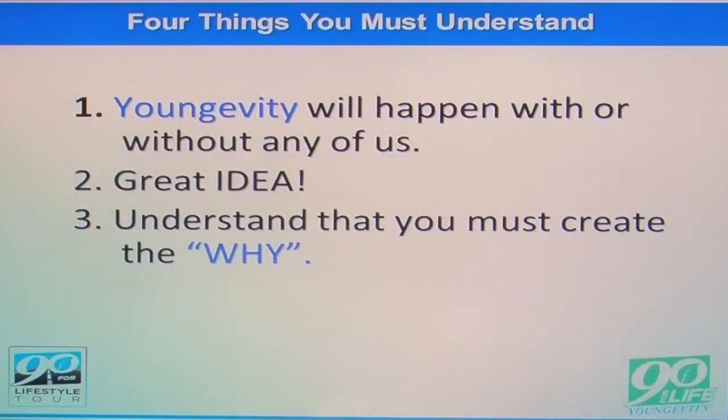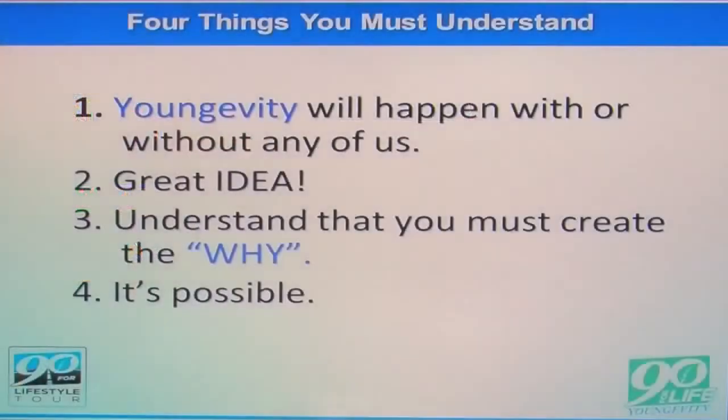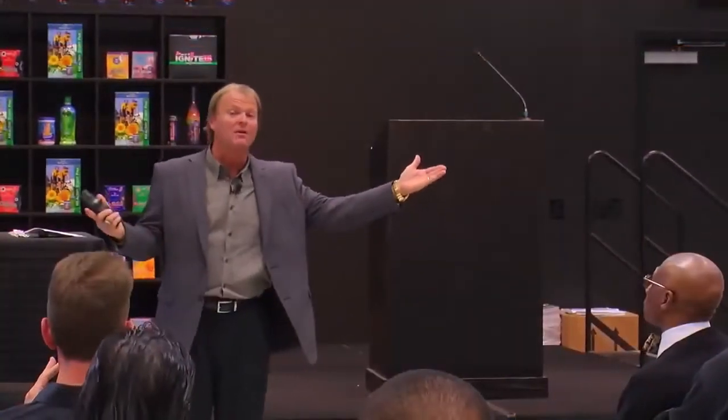Number 3, understand that you must create the why. If you don't know why you're doing this, nothing else matters. But if you have a big enough reason why, you'll figure out how to get it done. And number 4, understand that it's possible. Whatever your goal, whatever your dream is in this business, understand that it's possible. Why? Because other people have probably already done it.